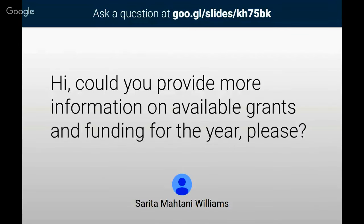More information on the available grants and funding for the year, please. Yeah, there are 20 scholarships available. So the Erasmus Mundus scholarships are available. These grants cover your tuition fee, as well as give you some mobility budget, and give you also a monthly allowance that should cover all the costs during your study program.